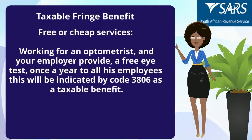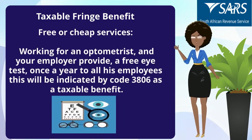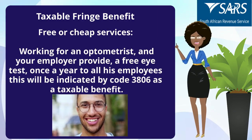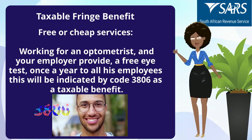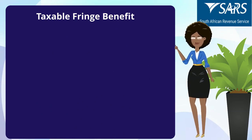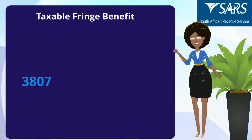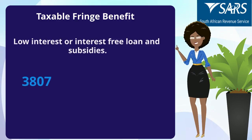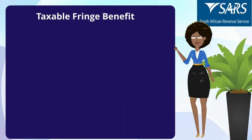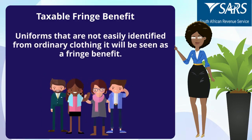Free or cheap services may include, for example, if you work for an optometrist and your employer provides a free eye test once a year to all his employees, this will be indicated by code 3806 as a taxable benefit. You may find code 3807 on your IRP5 certificate if you received a low-interest or interest-free loan, or subsidies, for example, on your home bond or loan. If you receive a uniform that is not easily identified from ordinary clothing, it will be seen as a fringe benefit.